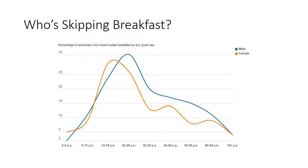Taking the information in this slide into account, which is who's skipping breakfast, there's more concerning news for Kellogg's. Younger people are more likely to skip breakfast than their older peers. Is it a trend, which means that younger people who aren't eating breakfast now will continue to skip the morning meal? Or is it an indication of the differences between various age groups based on their current circumstances? Perhaps these skippers will come back to eating breakfast once they get older.